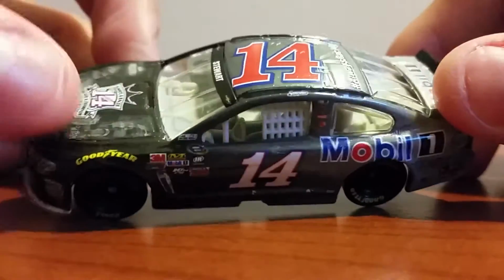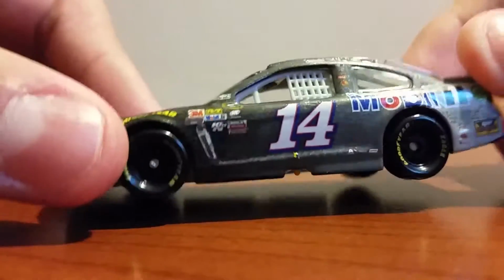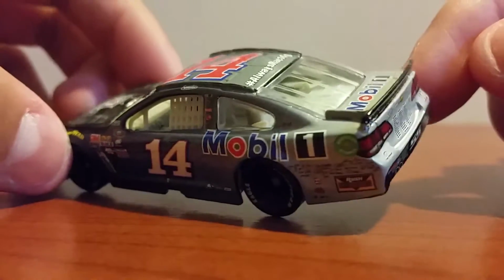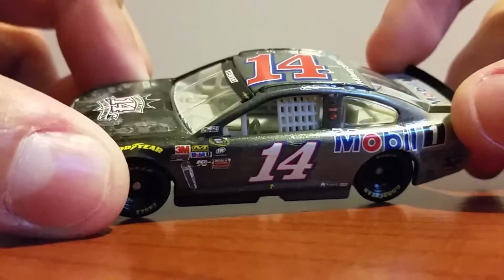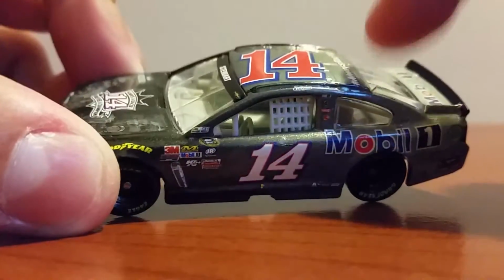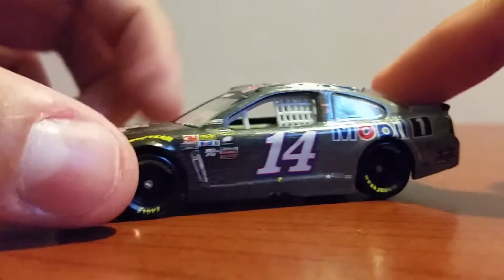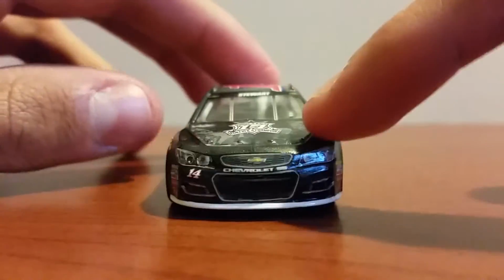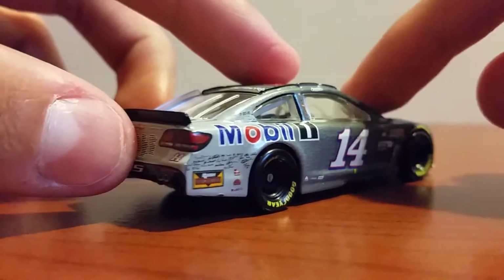It's kind of hard to pick up here on the camera, but the car does have a metallic finish to it. The paint, really actually the whole car, I take that back, is in this metallic, sparkly finish. Like I said, kind of hard to see. You can kind of see it right here a little bit, the sparkles in there, and that's something I didn't know about this diecast until I actually got it in hand and opened it up, that it had this sparkly metallic finish to it.